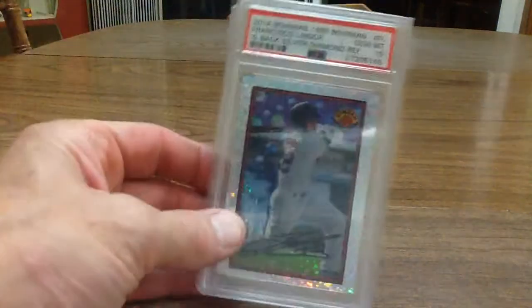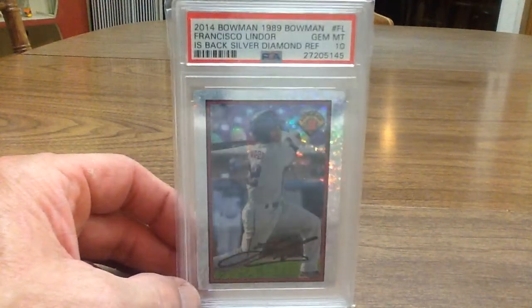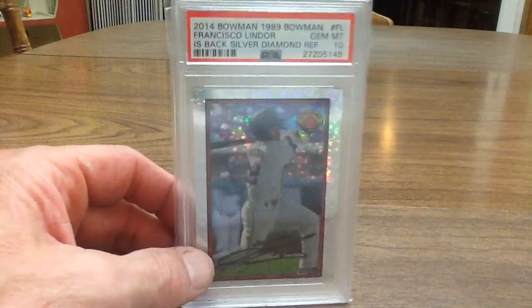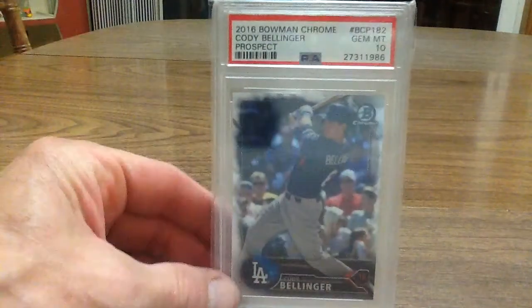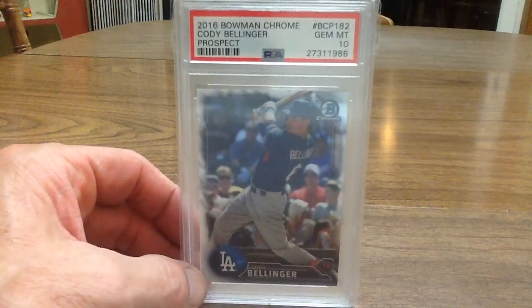Another one of my favorite players, even though he's not on my favorite team, Francisco Lindor. This is 2014 Bowman. Gem Mint 10. It's a silver diamond refractor. It's got the 1989 Bowman back to it. I love Lindor. He reminds me of David Ortiz, who's one of my all-time favorite players. Just a gregarious guy, always smiling, laughing, joking. Well-liked by all his peers, and also a good young player.